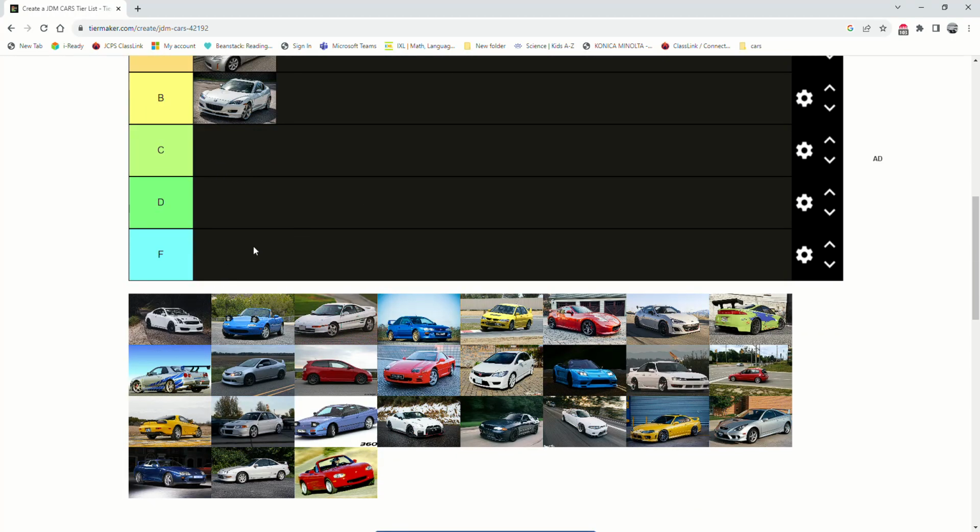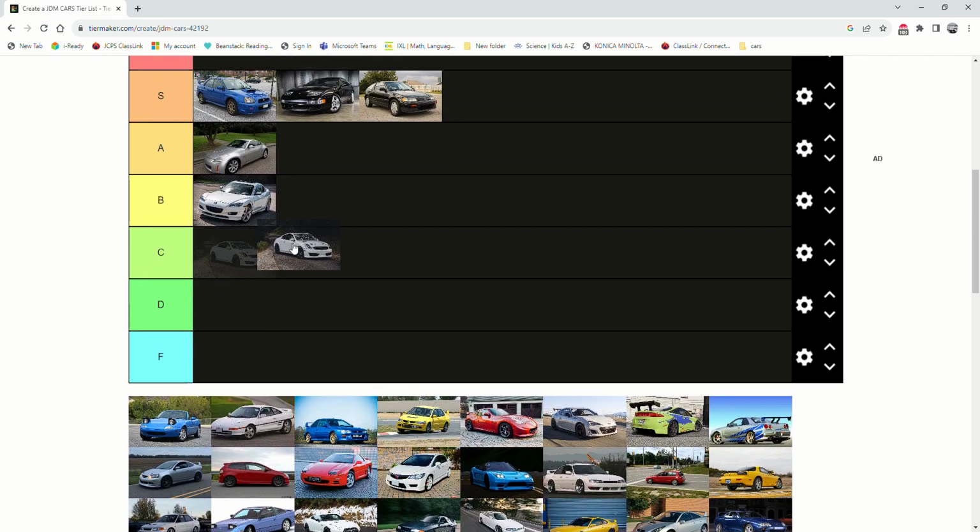Next up, we have an Infiniti G35. I think I'm gonna put it in B tier. It is basically the same thing as the 350Z, but in my opinion, I think the 350Z looks cooler.